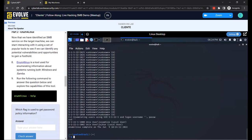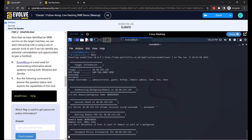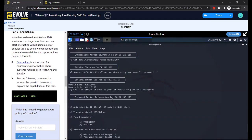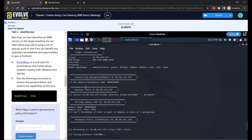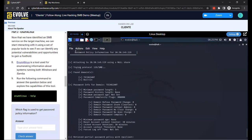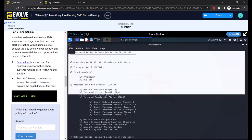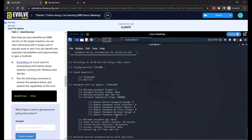So let's try the capital P, for example. Instead of -R, we'll do -P capital. This is going to go ahead and give us password policy information. So the output's a lot shorter, but certainly no less valuable, right? So if we scroll down to the password policy information portion here, we can see that the minimum password length is 5. If you're auditing a system, that might be something that you would bring up quickly. Hey, that's a really easily guessable password these days. You might want to increase that.